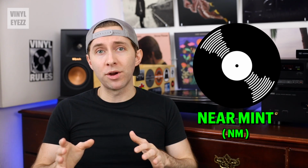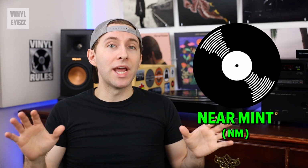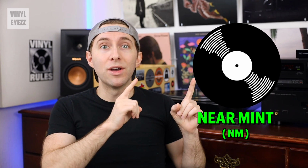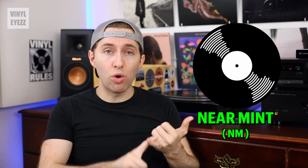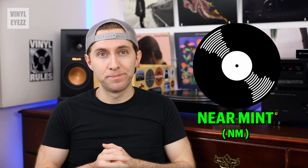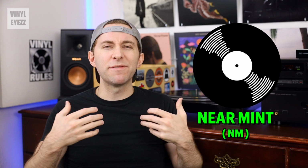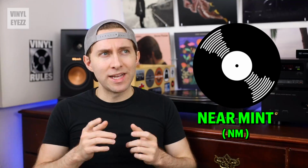All right, now moving down on our list, we have near mint. This grade means a record that is almost perfect. So maybe it's been opened, but it's still never been played. Or maybe it's only been played once, and it still looks brand new. So the grooves look great. It has no warps, no visible defects, no writing or stickers on the label, and the cover has no creases, ring wear, or seam splits. Basically, this grade is kind of a safe way of saying mint. In fact, according to Discogs' website, many record dealers won't even give a grade higher than this because they feel that no record is ever truly perfect. And that does make a lot of sense.